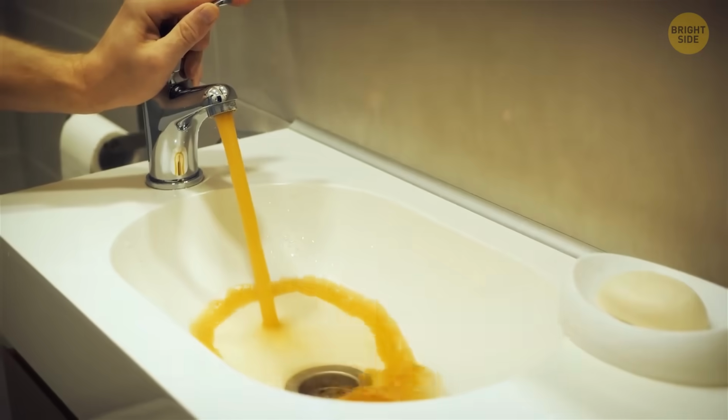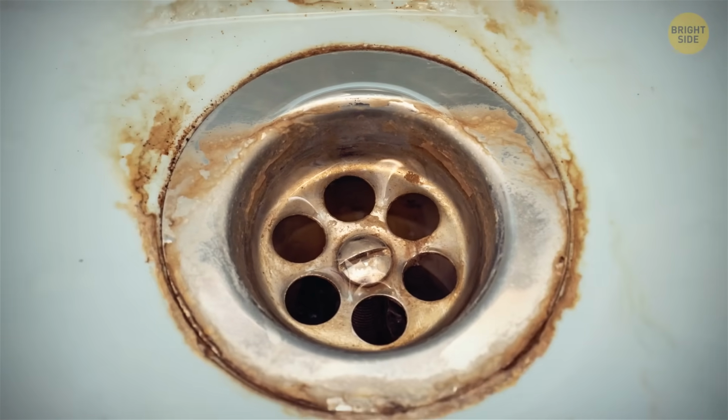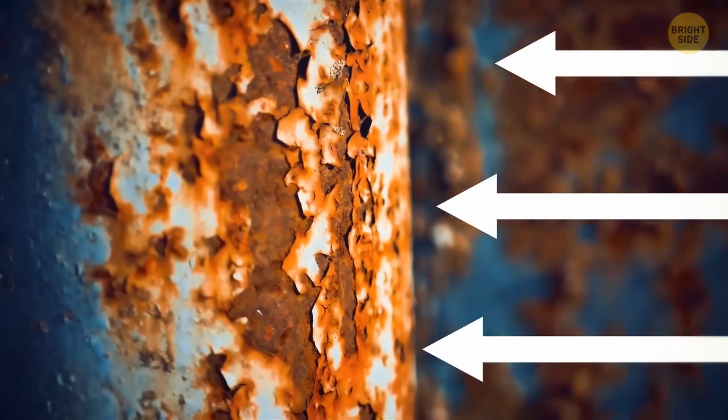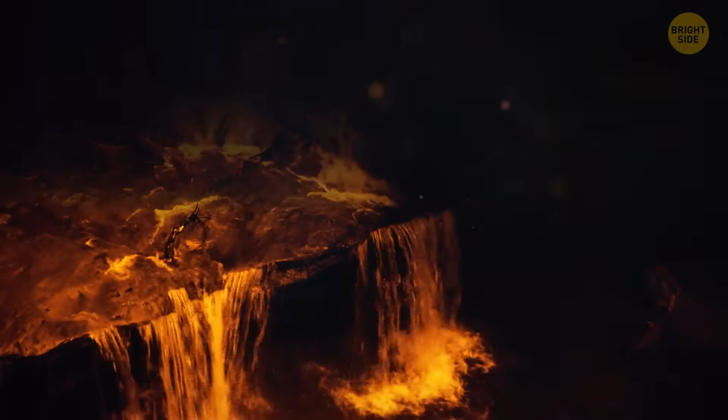These particles may also be the reason why your porcelain sink gets brown stains too. It's similar to the rust we see on metal surfaces. It may be because the water source comes from groundwater that passes through rocks with iron-rich minerals.